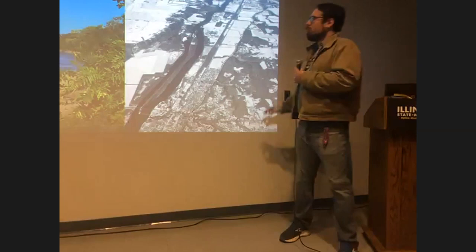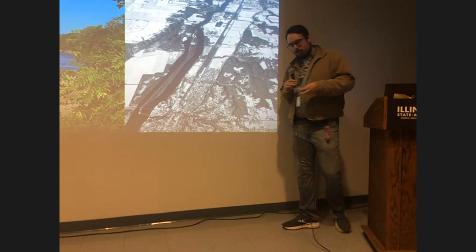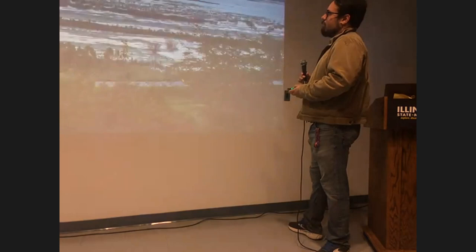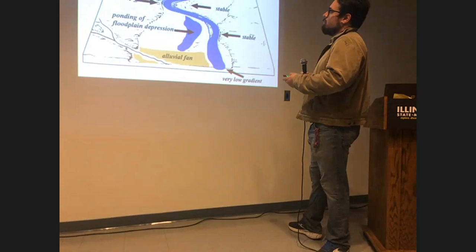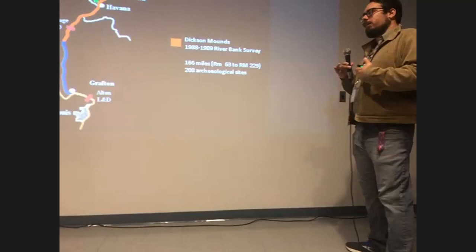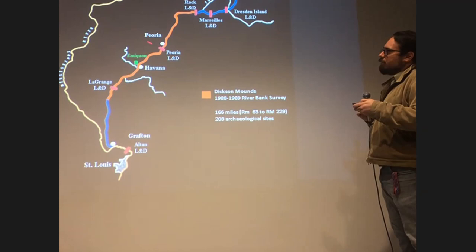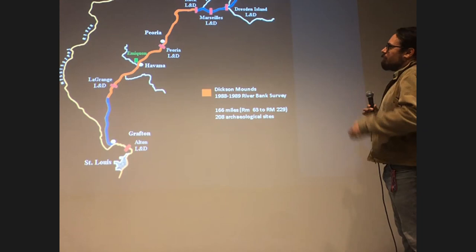So one thing that's important to remember when we're looking at that map of the length of the survey is that you have to keep in mind some of the occupational sites that we know about. For example, some of the biggest sites for my people in Peoria would have been Lake Peoria, Lake Mattoui, and then Grand Village up here.